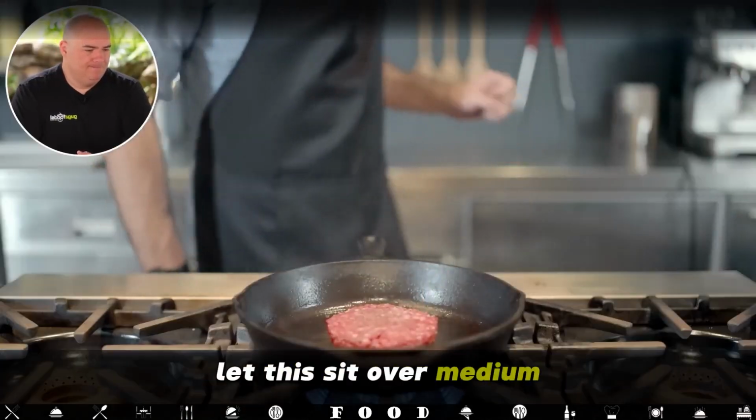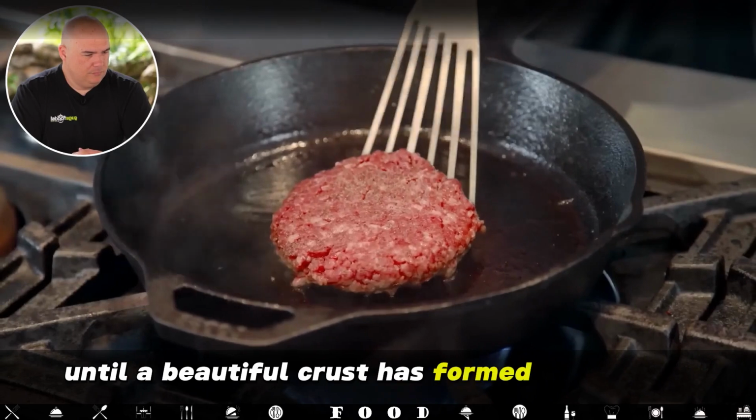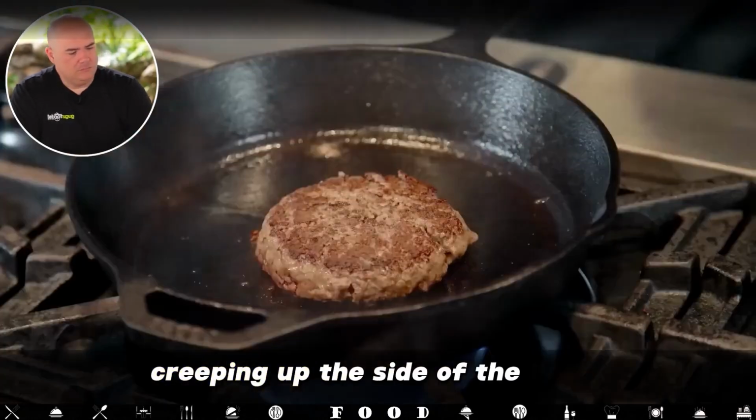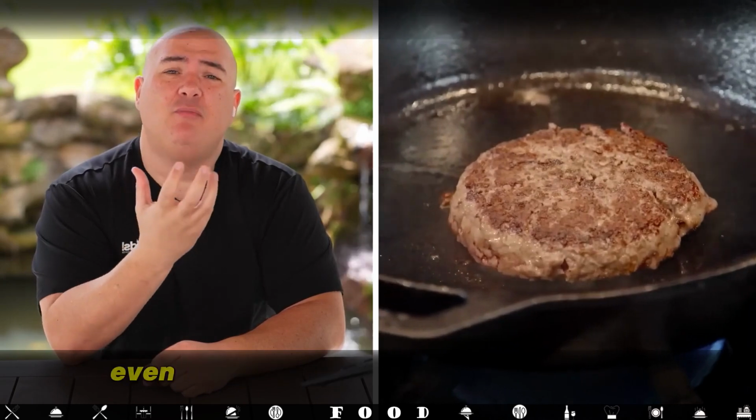Let this sit over medium-high heat for a solid 3 to 4 minutes until a beautiful crust has formed on one side and you can see a little bit of cooked brownness creeping up the side of the patty. I would have used a little bit more oil in order to fry up and get a nice even brownness.